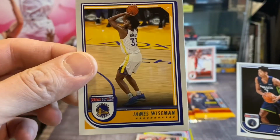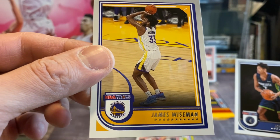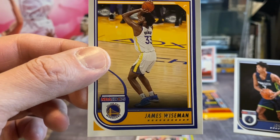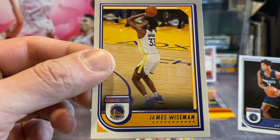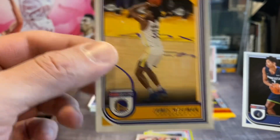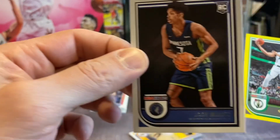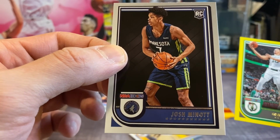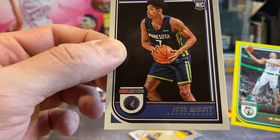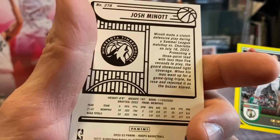James Wiseman. Poor guy has not had much of a career so far, but he's shown flashes, and let's be honest, he hasn't exactly been getting the type of playing time someone would get if they were a star rookie. So, we'll see what comes of him. Can't count him out yet, but for now, he's just going down there. Josh Minot. Anyways, sorry, Josh. Don't know a thing about you.